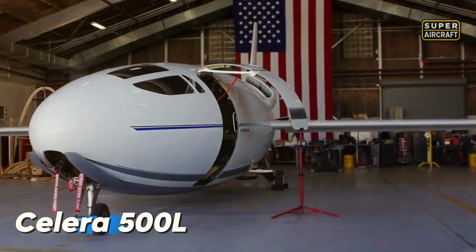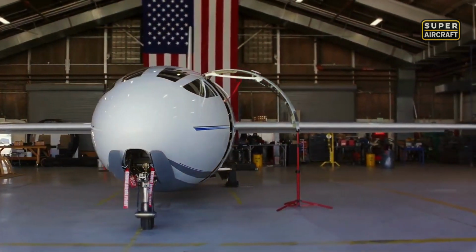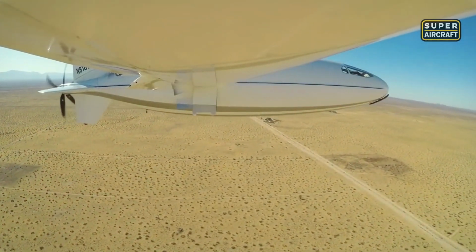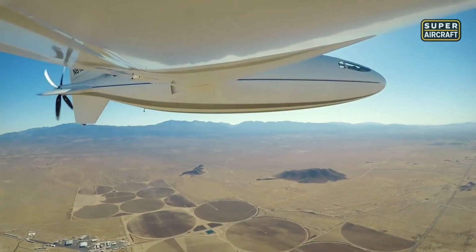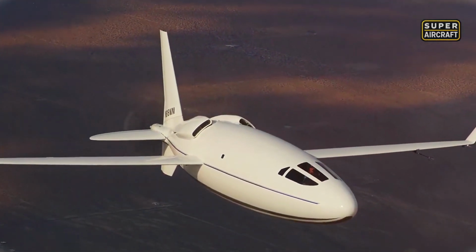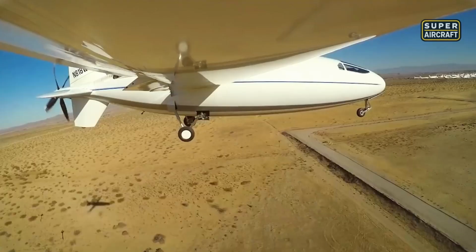The Celera 500L was designed by Otto Aviation to completely reinvent business flight. Its teardrop-shaped fuselage looked closer to a spacecraft than an airplane. But behind that strange appearance was a purpose. It aimed to offer jet performance with turboprop efficiency, using laminar flow to rewrite the rules of private aviation entirely.